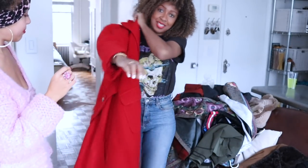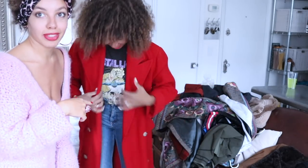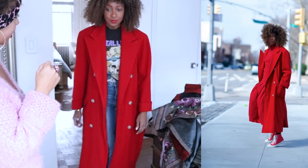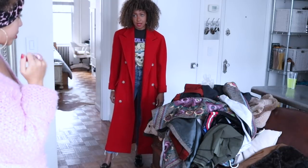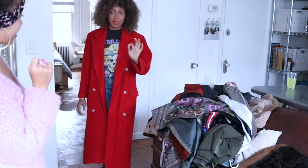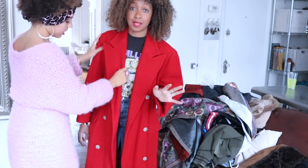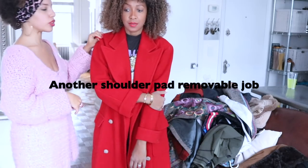Oh! I think we can tell what she thinks of this one. Oh my gosh. Love the color. Love the length. Love the lapels. Yeah, the lapels are killing it. Are there shoulder pads in there? You can see that there are. That's the only thing about this coat to me, and that's a fix. Otherwise, it's perfect. This is a stunning, delicious red coat. So that goes with the Dior and the removed shoulder pad.